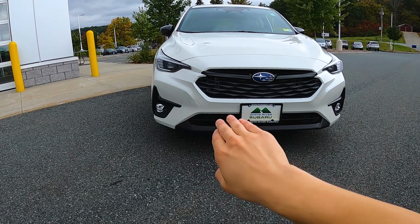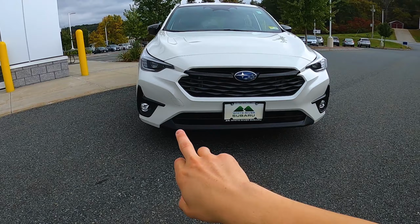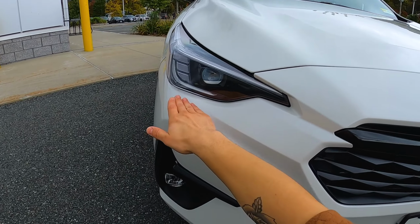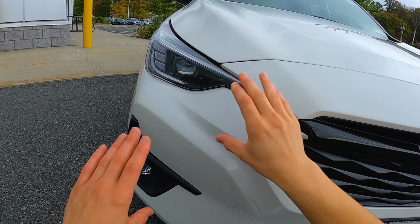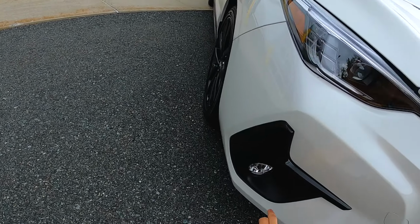The headlights are very similar to the 2024 WRX. What they basically did is, instead of having the headlight continue and go like this and then up, they curved it here, and it just makes it look more aggressive. And then, like I said, you have those fog lights down here.